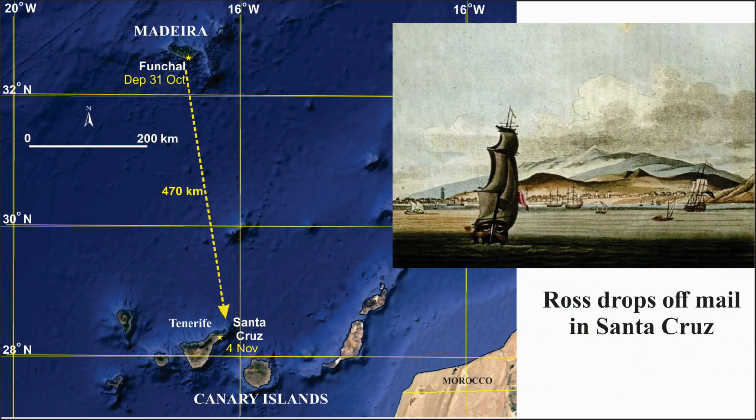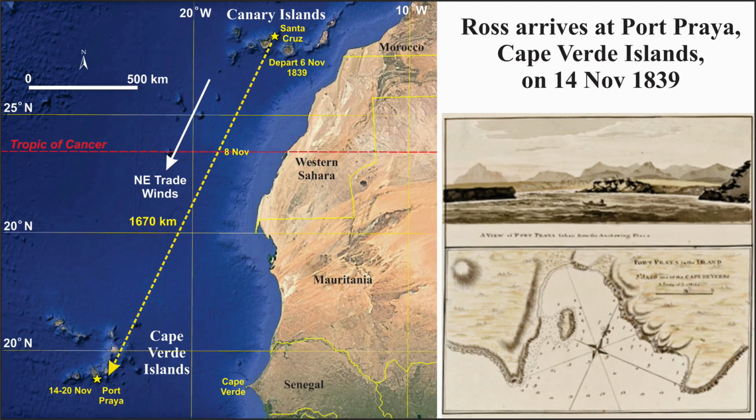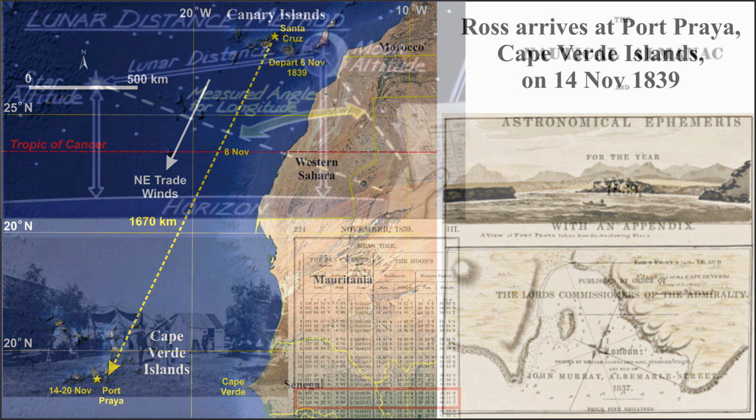The ships departed on the 31st of October, just ahead of a storm, and docked briefly at Santa Cruz on the Canary Islands 2 days later to land mail for carriage back to England. A few days later, they caught the northeast trade winds and made good time to the Cape Verde Islands, anchoring at Port Praia on the 14th of November.